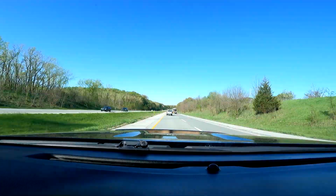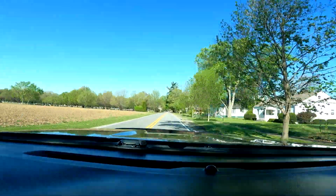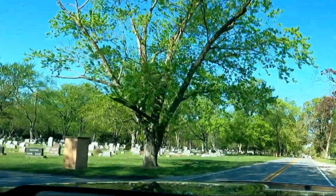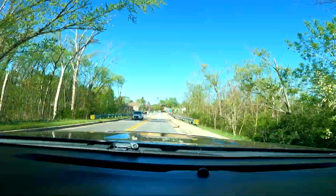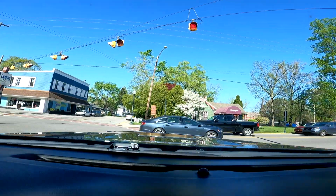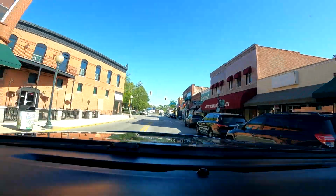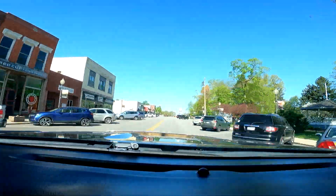Now, folks, Chesterton's not a real small town. It has a population of about 14,200 people. And I believe here to the left, that's the Chesterton Cemetery. Don't hold me to that one for sure, but I believe that's it. Now we're just entering the town of Chesterton. This be Mag Drag uptown. Yeah, we're going to find parking here.